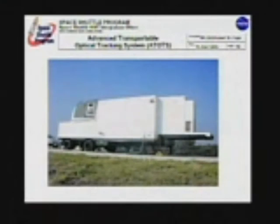Here is an ATOTS. This is also operated by the United States Air Force 45th Space Wing. There are two of these in inventory. In the past, we've only used one of them. We did a rotation. We used one to cover launches while they were refurbishing, checking out, and servicing the second one. Now we're going to use both of them, and I'll have a map up here in a minute to show you where they're going to be. These also, the Air Force is going through an upgrade program to upgrade the video on these to HDTV.